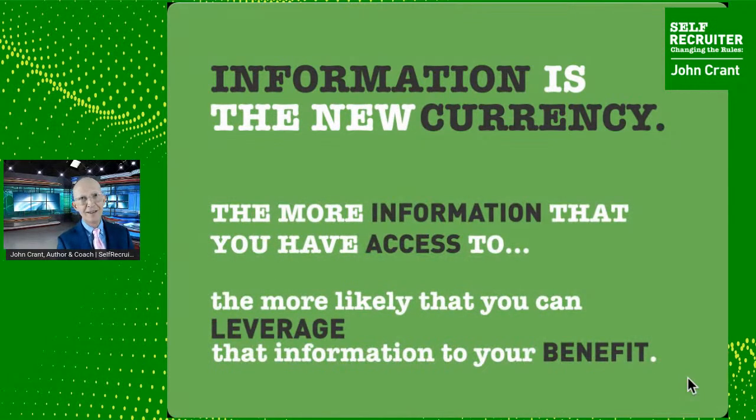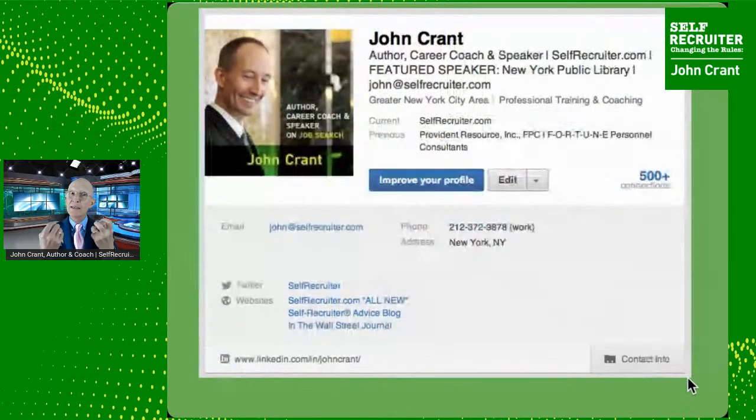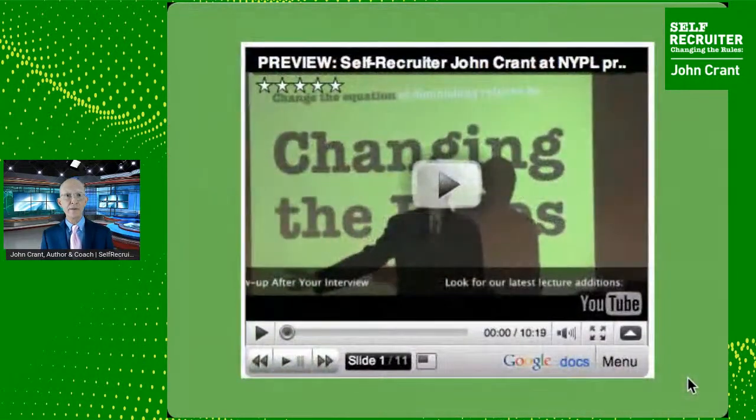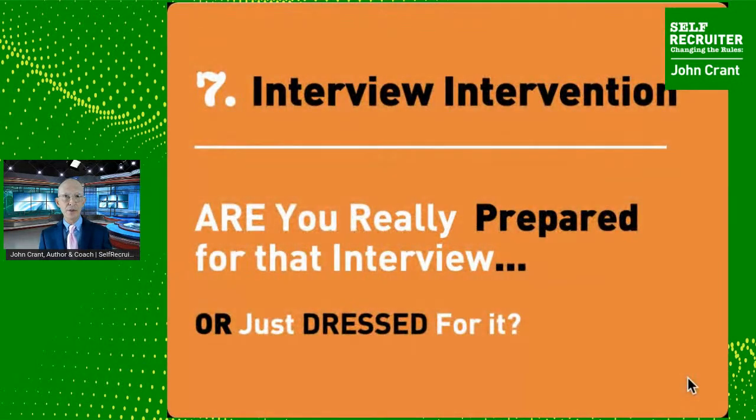Information is the new currency. The more information you have access to, the more likely you are to be able to leverage it to your benefit. So watch that LinkedIn lecture to understand how you extract information out of LinkedIn that can help you. Watch the career evolution lecture to understand how you can seed information to LinkedIn and other platforms through your social media sharing that also influence the value of you, change the perception of you. All these shares together begin to tell a story of you and begin to shift how people think about you. Make sure you take advantage of everything we built in on the LinkedIn side. LinkedIn video right on my website, selfrecruiter.com.